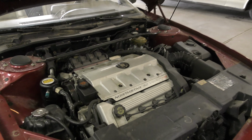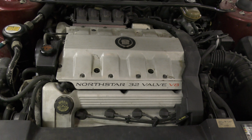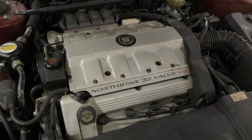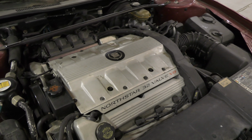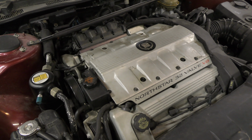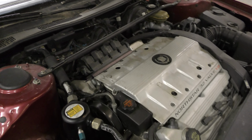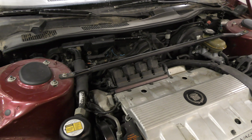This is the infamous Cadillac Northstar V8, and it does not have blown head gaskets or any issues with that. It doesn't overheat, and it runs perfectly fine. But it does have one inherent Northstar flaw that I am not going to fix, and that is the upper oil pan leaks oil on this engine.